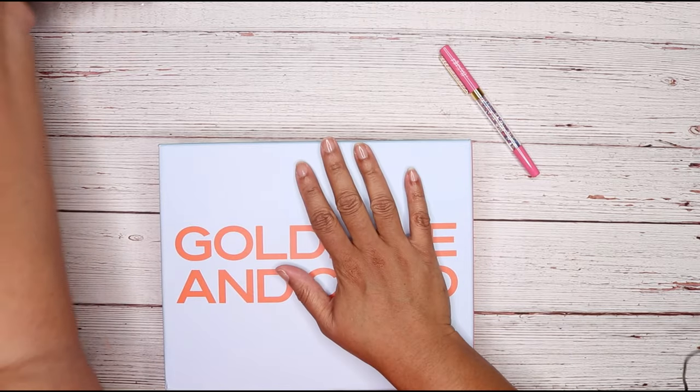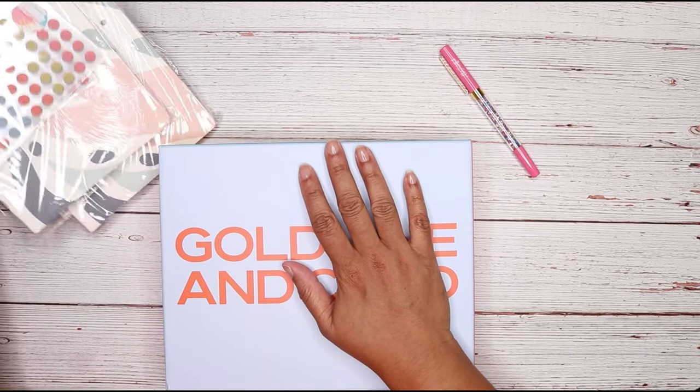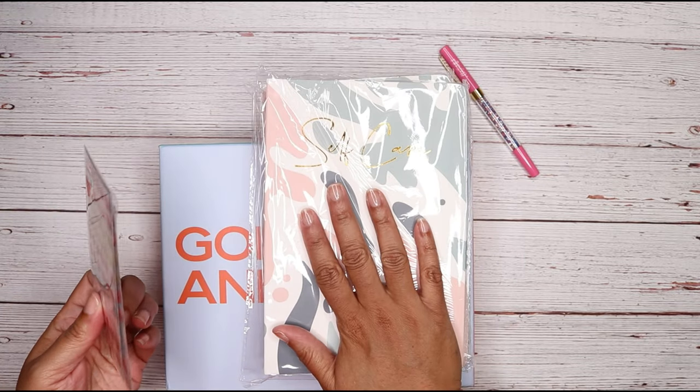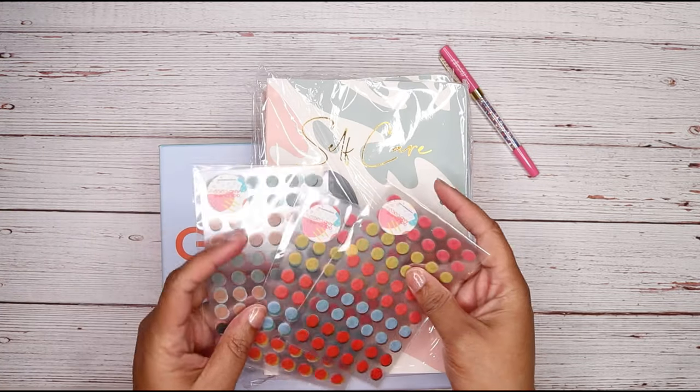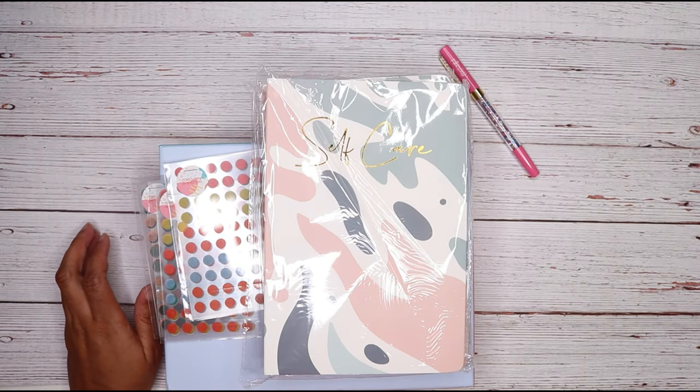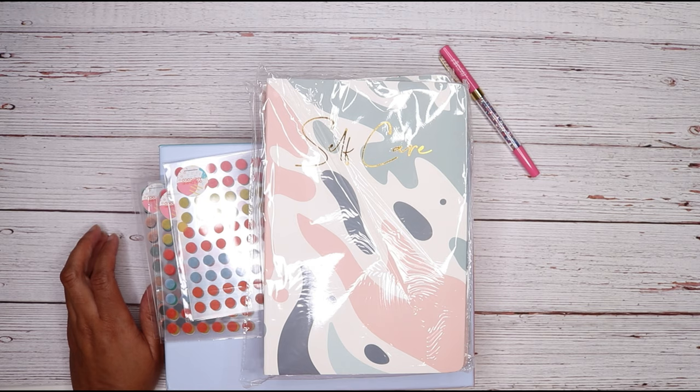Okay, y'all. So my gorgeous planner, my self-care journals, and then my dots. And then my, where'd she go? My sticker.